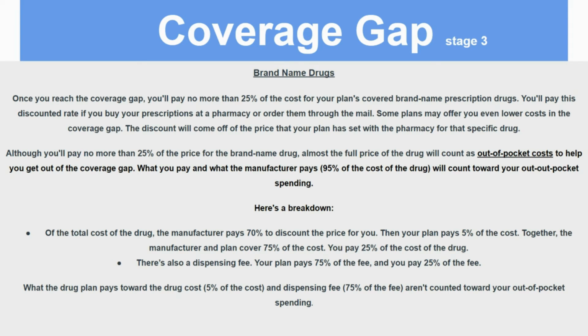Now, if you look here, of the total cost of the drug, the manufacturer pays 70% to discount the price for you. Then your plan pays 5% of the cost. Together, the manufacturer and the plan cover 75% of the cost. You pay 25% of the drug. There's a dispensing fee. Your plan pays 75% of the dispensing fee, and you pay 25% of that dispensing fee. What the drug plan pays towards the drug at 5% and the dispensing fee of 75%, they are not counted towards the out-of-pocket spending. So on the next slide, you'll see an example of this.